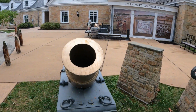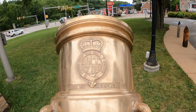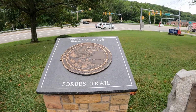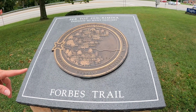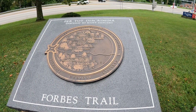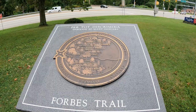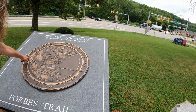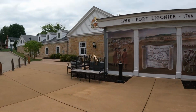Oh, wow. What is that? It's a mortar. And then they forged a trail called the Forbes Trail. It's over 300 miles long, carved to take the French fort. I have no idea how you say that. Duquesne at the forks of the Ohio River. Wow. So they went from here, right? This way? If it's near the Ohio River, right? Wow. All right. Let's go on in and see what we got.